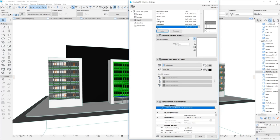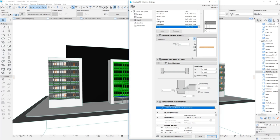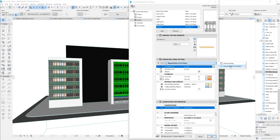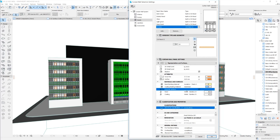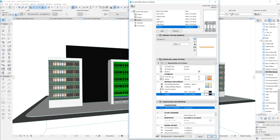Now select the window panel and change the panel type to CW window 22, this one right here, select it. And now let's go to curtain wall panel settings, go to representation and surfaces. And here in materials and surfaces, let's click here, override surfaces, tick that box, and select these two materials. And change them to paint ivory black. Great.